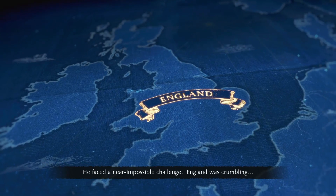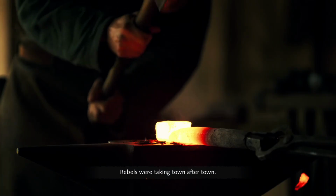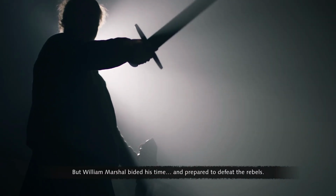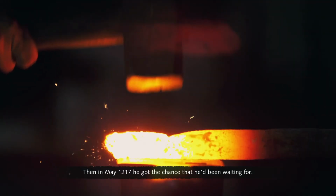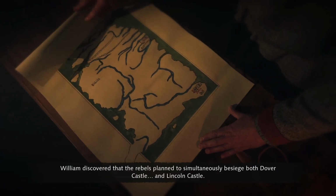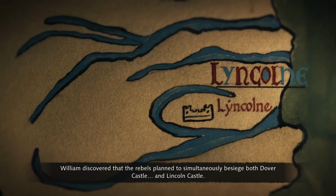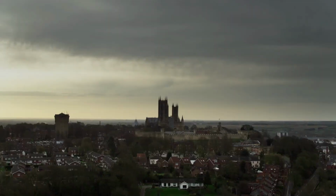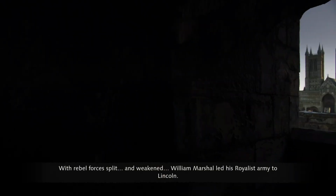He faced a near impossible challenge. England was crumbling. Rebels were taking town after town. But William Marshal bided his time and prepared to defeat the rebels. Then in May 1217, he got the chance that he'd been waiting for. William discovered that the rebels planned to simultaneously besiege both Dover Castle and Lincoln Castle. With rebel forces split and weakened, William Marshal led his royalist army to Lincoln.